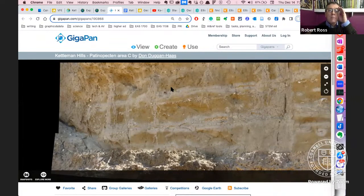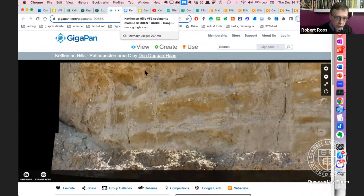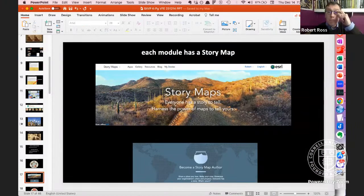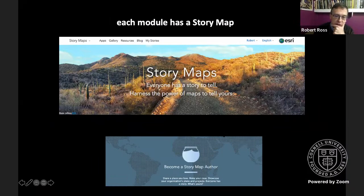So I'm just looking at the chat. Different mobilities. Oh yeah, that's a very good point. Obviously not everybody can get out to outcrops easily. Even if you lived in Central California, you might not be able to easily go up and down the hills and so on. So this does create a kind of window that wouldn't otherwise be available. So that's the general idea behind these virtual field experiences. So I'll go back to my slides here.